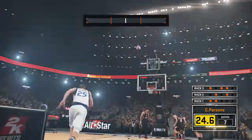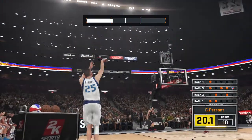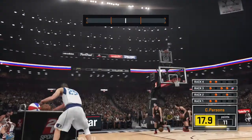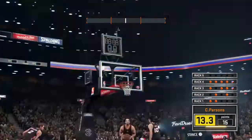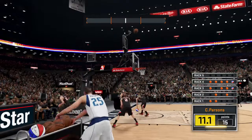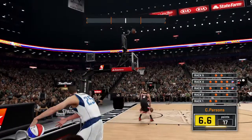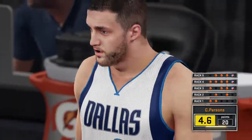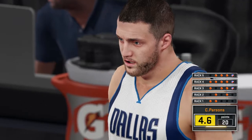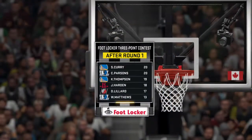7 points. He's got to close out with some makes. And that's his fourth straight. 11 points. All right. 5 more points, and he's in. Yeah, he's starting to get it going. He's got 16. 1 more to advance. That ties him up for third here. A very strong 20 points for him. He was really enjoying himself out there that time, guys. By the time he got to that 4th rack, he was feeling it.